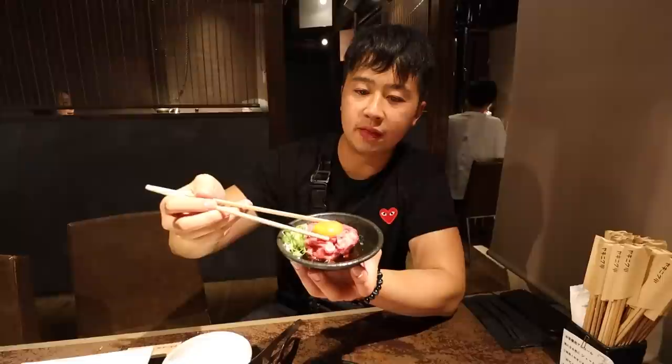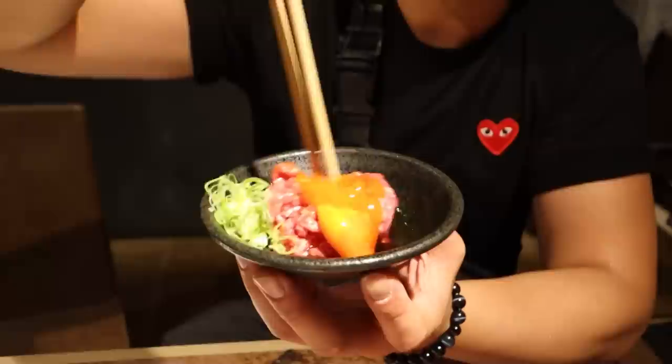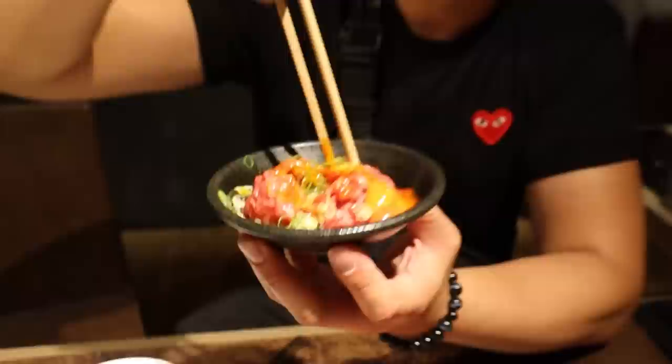But first, let's try this bad boy. My first time trying out Yuke-san. Look at that perfect yolk on top. We mix it up and we eat the beef raw. You got some spring onion as well. Some sort of delicious smelling oil.